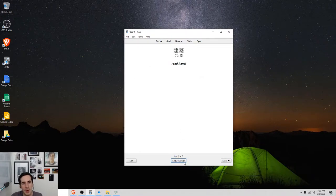This was Ginzo, architecture. I'm gonna try to remember it with the bamboo at the top right of this character here. So architecture, 建筑, Ginzo. And then zikhut, immediately. 即刻.